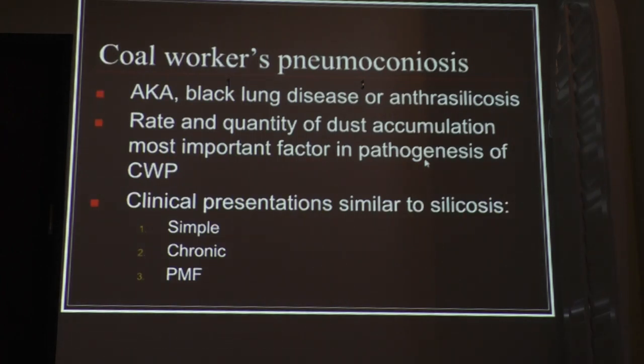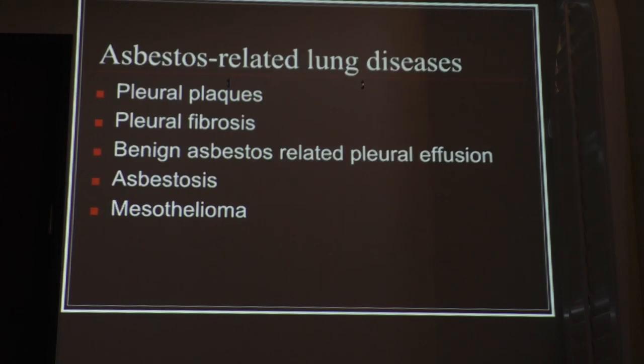Okay, coal worker pneumoconiosis is also known as black lung disease or anthracosilicosis. It depends on the rate and quantity of the dust accumulation. It's the most important risk factor. And the presentation is pretty similar to silicosis. You can get simple chronic or progressive fibrosis.